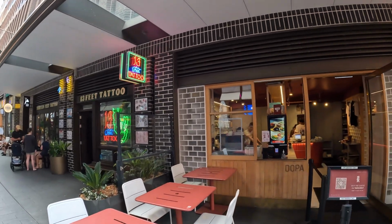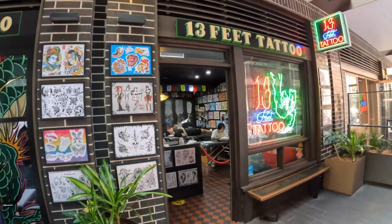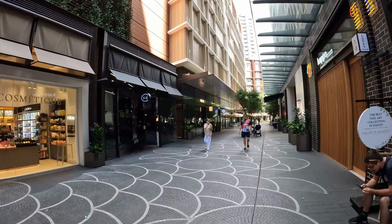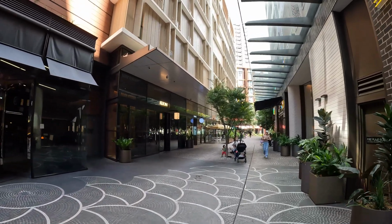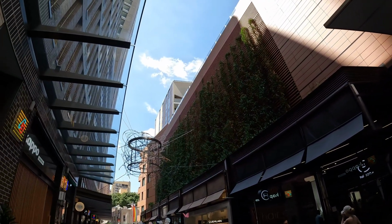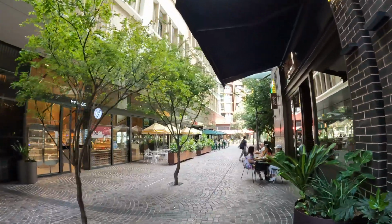It's this joint over here. It's offering some soups. It's a tattoo joint. Someone getting a tattoo now. Turn around and film some of this architecture as well. Should probably come through here at night time as well, when all the pretty lights are on. And that'll be another vid.